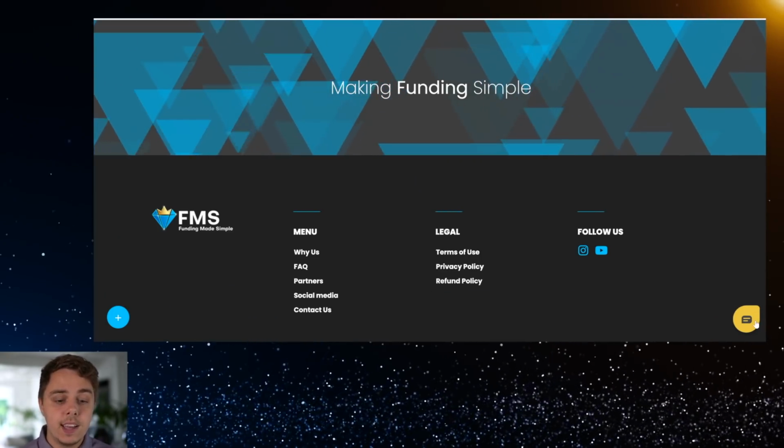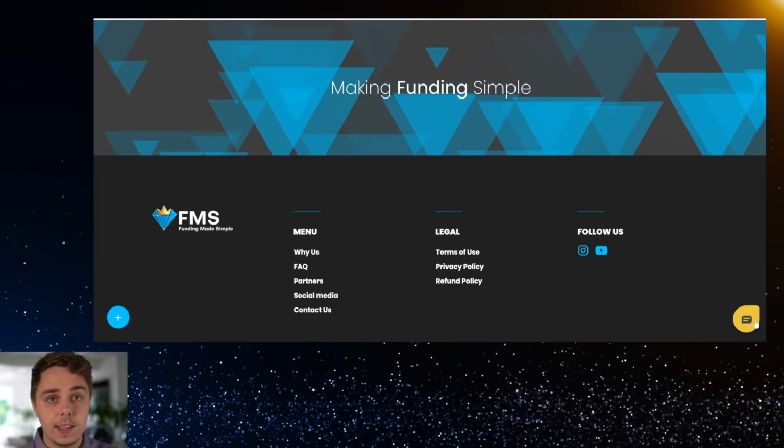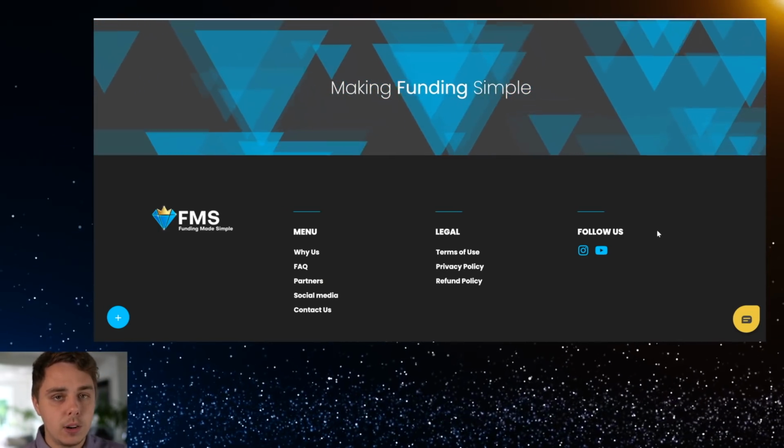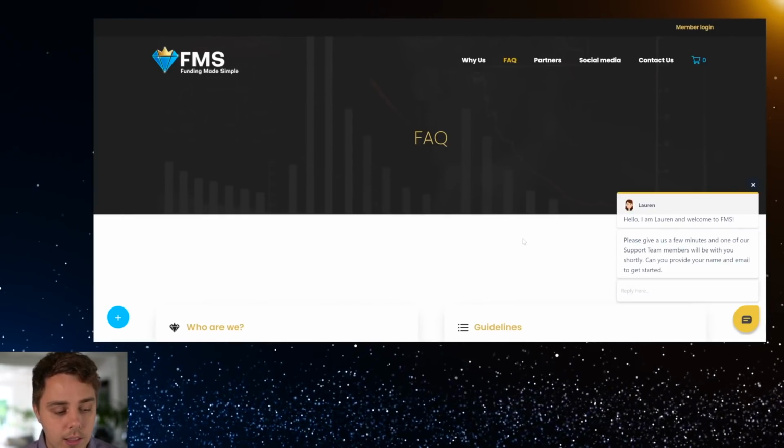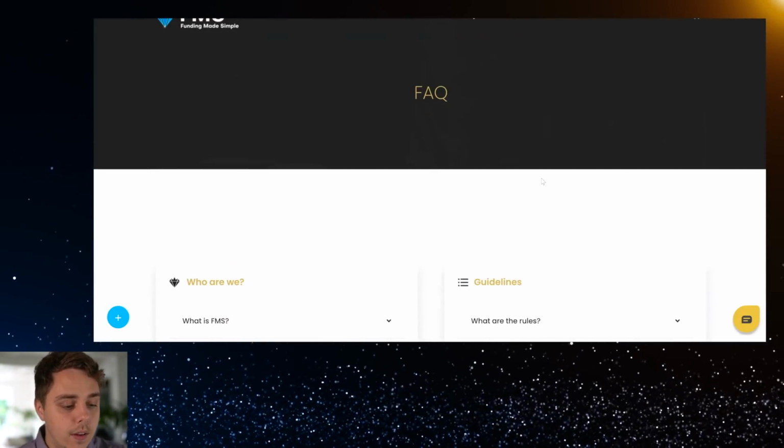It's really a modern design. It's even interactive with some of those things as you scroll down. They move from side to side. You'll see that more later on in this video. But as soon as you go to the other pages, they also have this annoying Lauren thing that always pops up. Go ahead and X out of that. And then you have the FAQ.